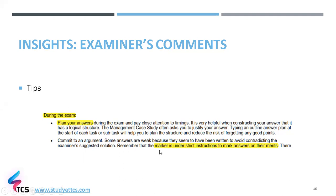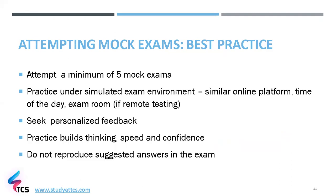And the examiner is saying that the marker is under strict instructions to mark answers on their merits. I highlighted this point earlier as well. I said that the examiner picks quality over quantity. That's exactly what is mentioned in here, where the marker is under strict instructions to mark answers on their merits, not based on quantity, but based on quality. Right. So I was talking about the significance of attempting 5 mock exams.